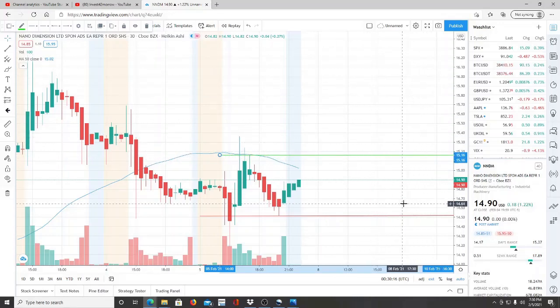So I want every single investor and viewer to be aware that this resistance level must be broken through for the bulls to start gaining some leverage and momentum upwards and pull further away from the 50-day moving average.